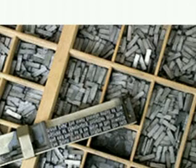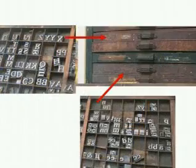In addition, a printer stored the capital letters in a case on the upper shelf, and the small letters were stored in a case on the lower shelf. The letters became known as uppercase and lowercase letters.